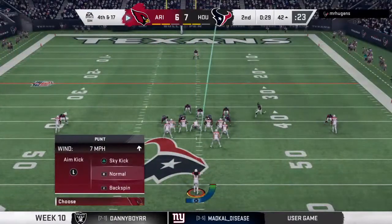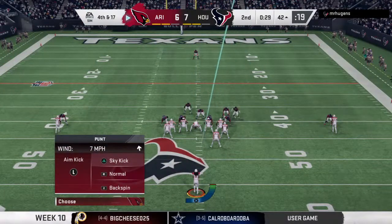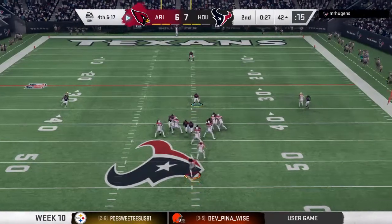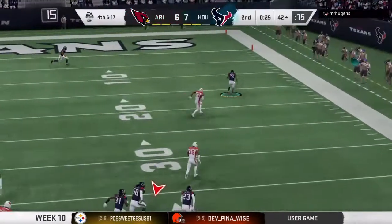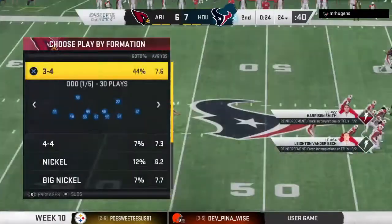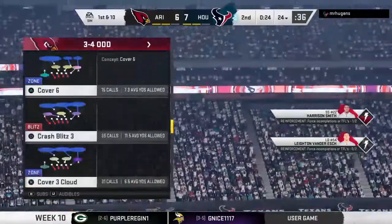Here comes the Cardinals punter now as the drive goes backwards, so he's on to punt it away. Yeah, this punt will go out of bounds. I think it'll be inside the 25, and it will. Right at the 24-yard line is where they'll spot it.